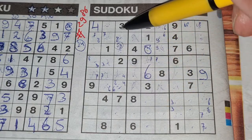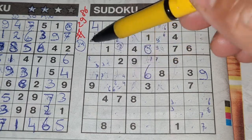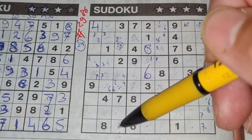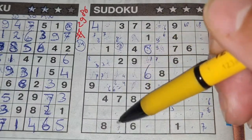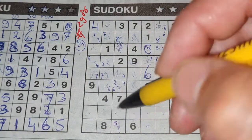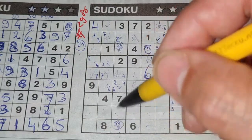1, 2, 3, 4, 5, 6, 7, and where's the 8? 8, 9. Yeah. We find a pair here. This box cannot be a 1, cannot be a 2, cannot be a 3, cannot be a 4, could be a 5, cannot be a 6, cannot be a 7, cannot be an 8, could be a 9. So here we have the pair, 5 and a 9.